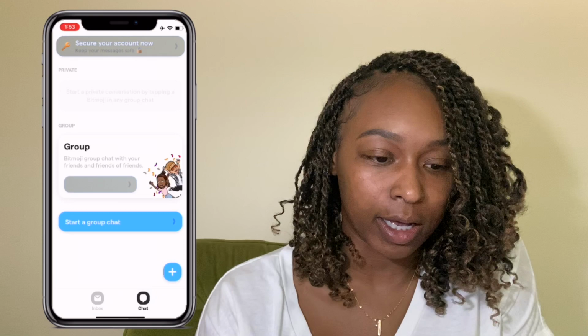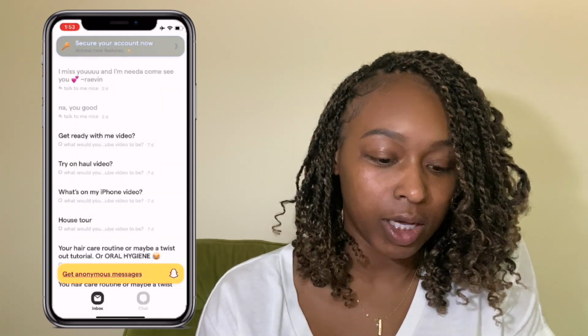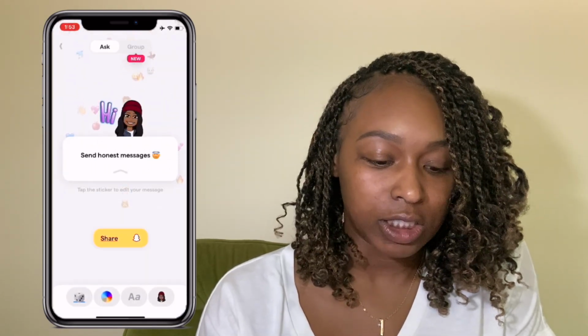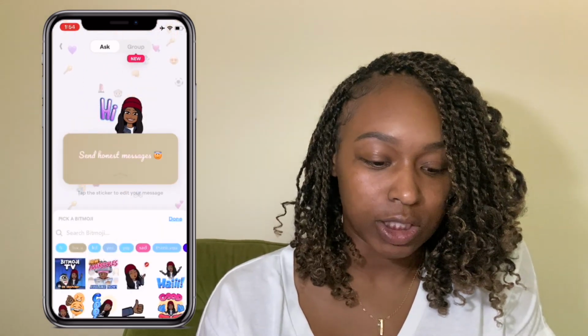So YOLO, this is pretty much how the app looks. I'm gonna show you all how to work it quickly. So I can go to chat, or get anonymous messages later. We'll do that later. And then I can just type send honest messaging. I can change the color of the background, the fonts, or the sticker that shows up behind it.